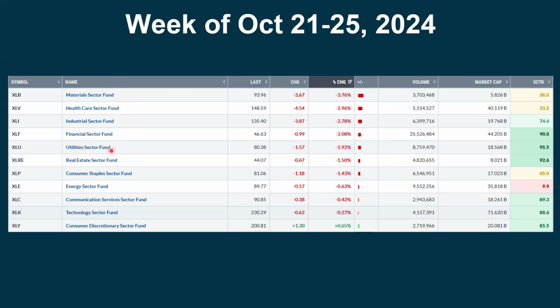We're watching utilities because this tends to be more defensive, but we're wondering if it's kind of morphing into more of a growth area because of the whole green thing and electric vehicles and all the electricity that's needed. Real estate was down. They don't really like interest rates going back up. The only sector that ended up being positive for the week was discretionary, and that really was led by Tesla. They had a really good earnings report and didn't sell off. They actually were up almost 22% after their earnings came out. But these other areas, communication, tech, and discretionary, these are the growth areas. And even though they were down, they weren't down as much. So this is kind of encouraging if you're more positive on the S&P.